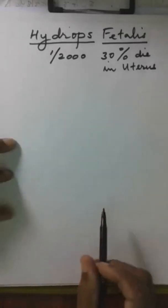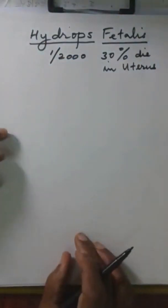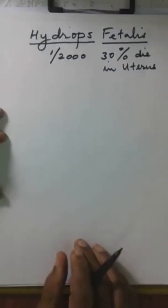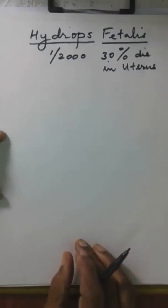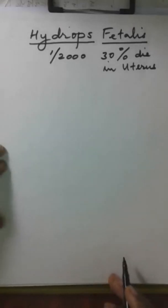We can say this is a kind of edema in the fetus and the newborn. Edema means swelling. So how this swelling is happening and where it is happening, this has to be explained. So the features we will discuss one by one.